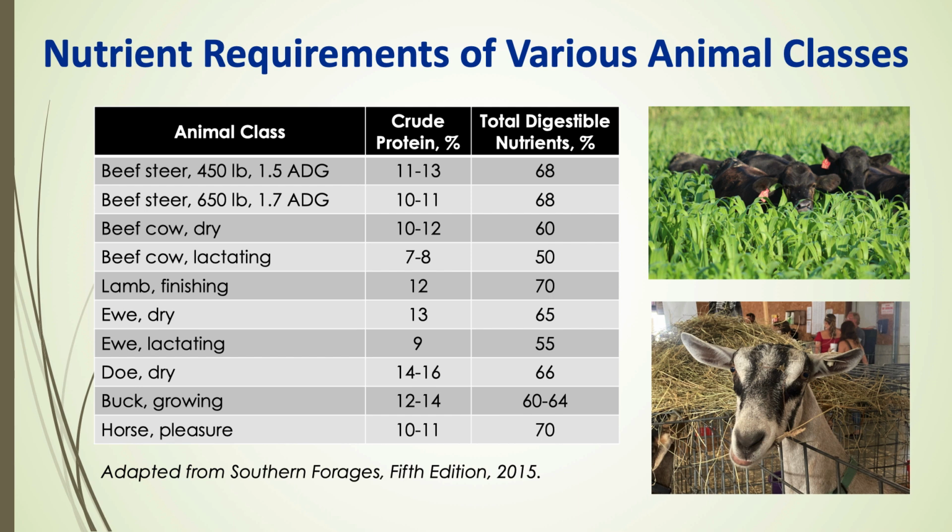And this is kind of what this chart is showing. I'm not going to go over all the numbers, but the point that I want to make is that it's kind of a moving target. An animal that's young and growing, like a beef steer, is going to have a higher requirement for both crude protein and energy, that's total digestible nutrients, than a dry brood cow.